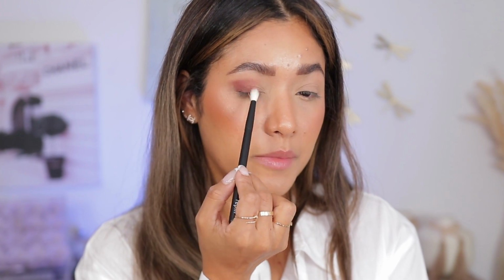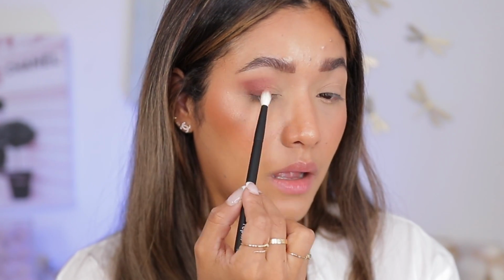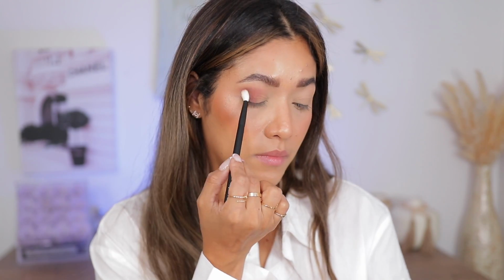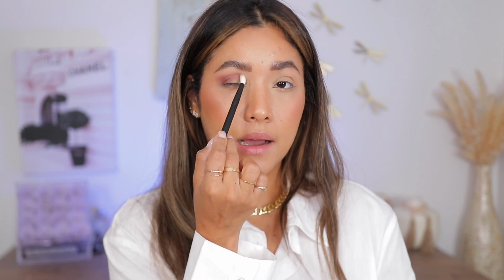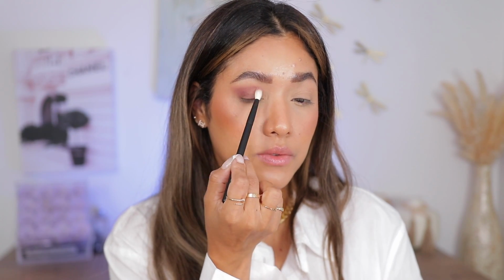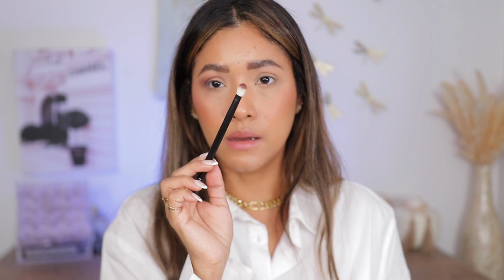These maroon shades are truly my favorite. I think they're very complementary to my skin color. Did you see how that just melted into my lid? Little to no effort was put into blending that maroon shade out. So pretty. I'm going to take one, and I am going to do that on my lower lash.